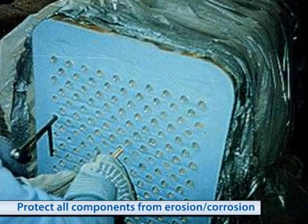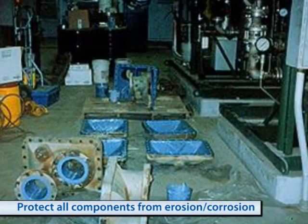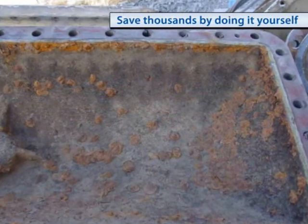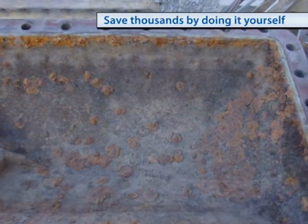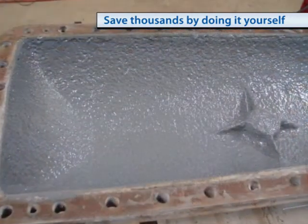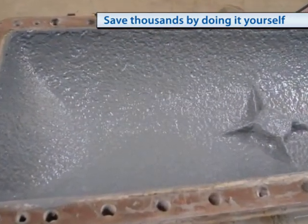Why is our solution better? We solve the problem rather than masking it over. Our solution will allow you to continue to use the original parts by providing you with a maintenance-free surface that won't be affected by the severely corrosive conditions of the system.